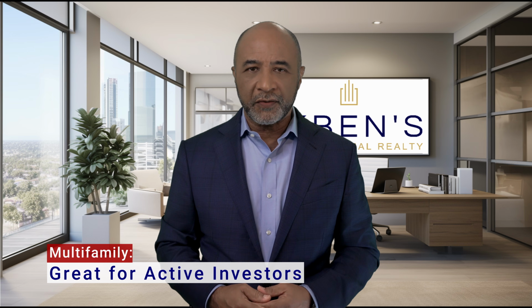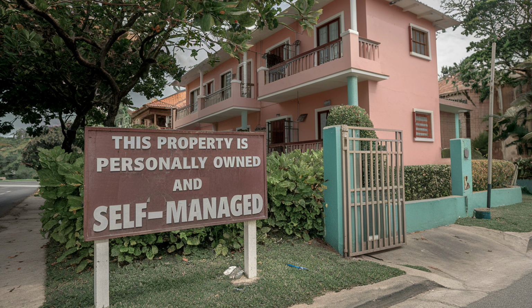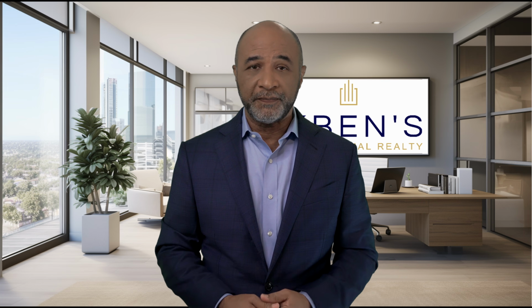Great for active investors. Multifamily buildings provide an opportunity for the owner-investor to occupy one of the apartments as their primary residence, which means managing and operating the property from home.